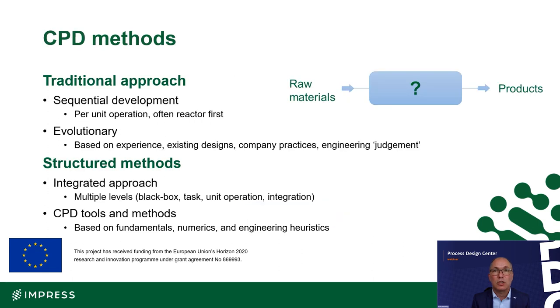But how is CPD done? Well, there are several ways, and traditionally, it is often a sequential process whereby the most important unit operation, often the reactor, is designed first. The rest of the design is an evolutionary process based on experience, existing designs, company practices, and engineering judgment.